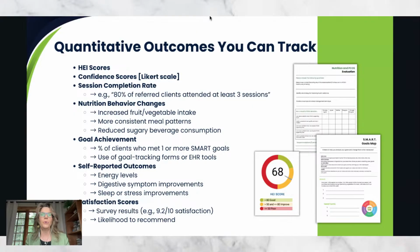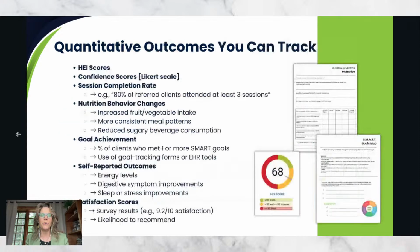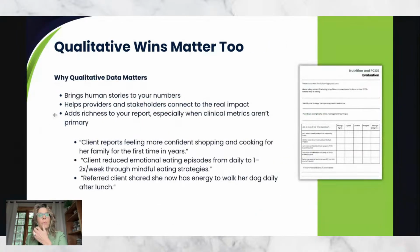Let me show you. I wanted to expand this part too. So this was the more of the qualitative data, right? So if you go to the end here, likelihood to recommend, yes or a no, but then collecting some qualitative data could be really great too. So why that data matters. Number one, it brings kind of the humanness to the story. It can be more specific. And it's also going to be very specific to your niche.